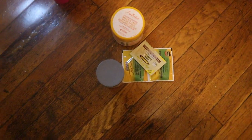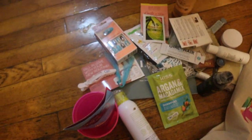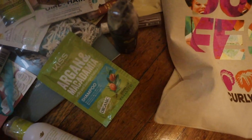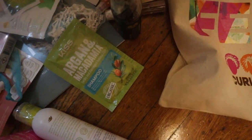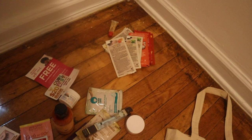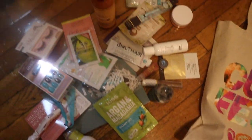That's it. So now I'm gonna show you guys all the products that I have on this bag, because well, it has coconut in it. Of course, there's the Curlfest bag, there's the cup. These are all the samples that I have. Some full size, the lashes. Oh my gosh, it's just so much stuff. And then to top it all off, I have Cream of Nature stuff in the corner over there. So I'm just like, wow.